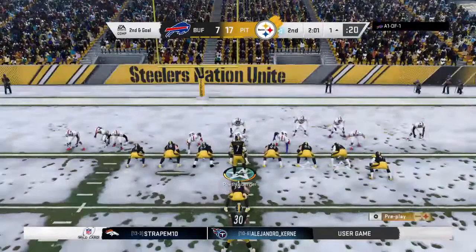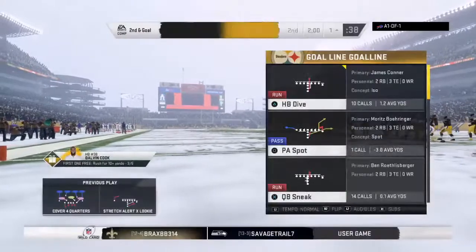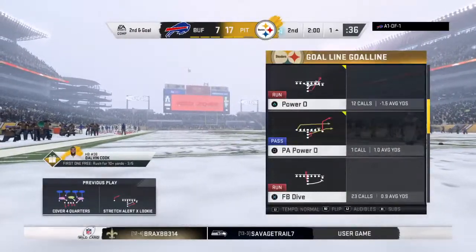Good yardage on first down. Now can they punch it in on 2nd and goal? 2 minutes to play here in this first half of the NFL playoffs.